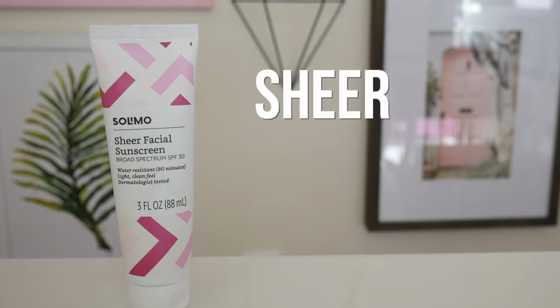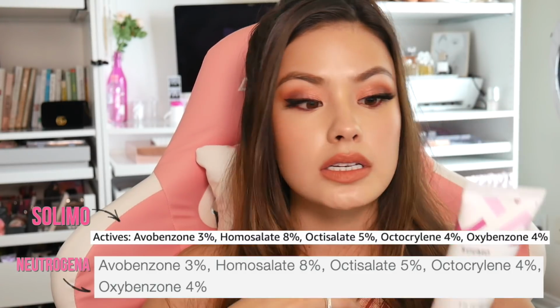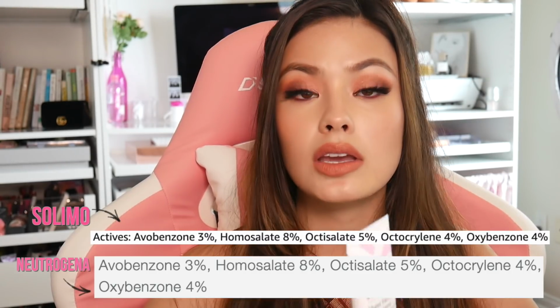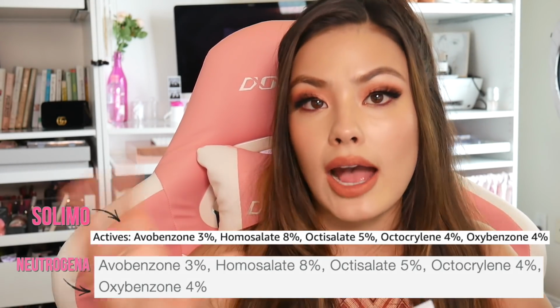The last product I'm going to be talking about is one that I thought was pretty good. This is the Sheer Facial Sunscreen. I got it in a broad spectrum of an SPF of 30. This is supposed to be water resistant up to 80 minutes. It has a light, clean feel, and it's dermatologist tested. Looking at the back of the ingredients list and the type of sunscreens this is using, this is a chemical-based sunscreen. It doesn't have any mineral sunscreens that I'm seeing on the back of this, and cross-comparing it to the Neutrogena sunscreen, the type of chemical sunscreens are actually the same.